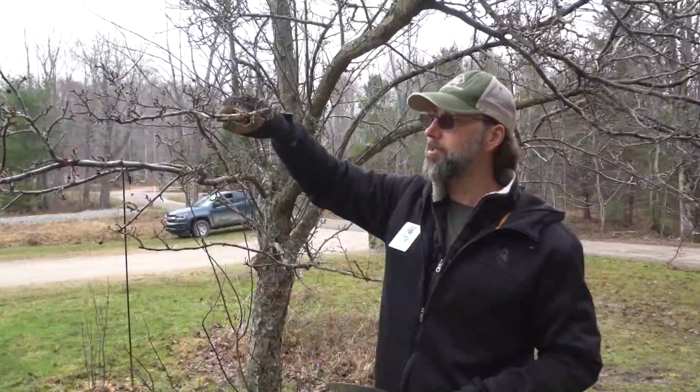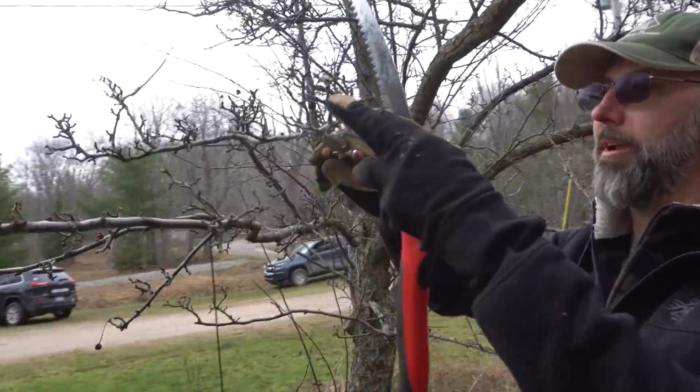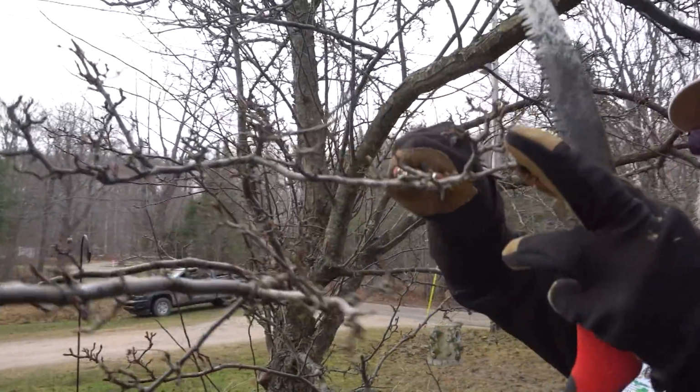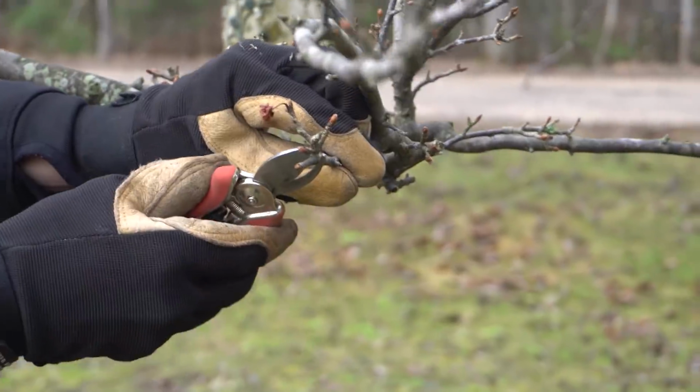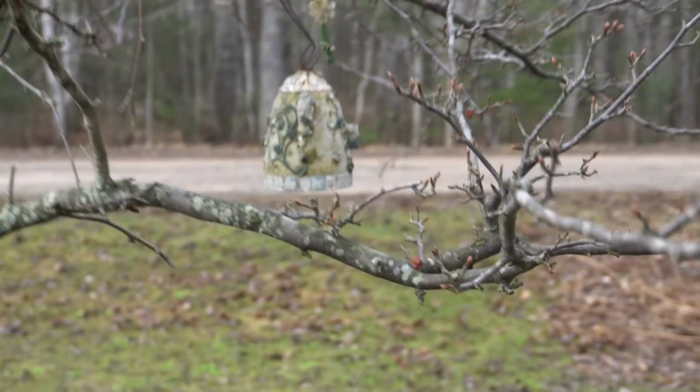So on this branch, so to speak, I would just do this one is pointing down, that's pointing down, pointing down. I would take this big one off that's pointing up. Here I can see that there's dead tissue right on the end, but a live stem. So I would just make a nice angle cut.